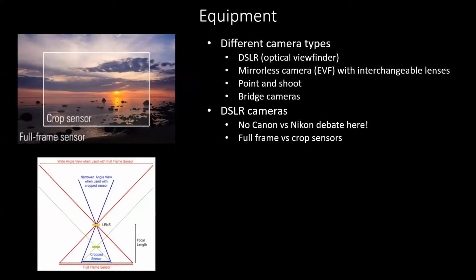So we know that Canon versus Nikon is a very emotive topic, and we've absolutely decided to avoid it at all costs, except to say that Canon's probably just a little bit better.